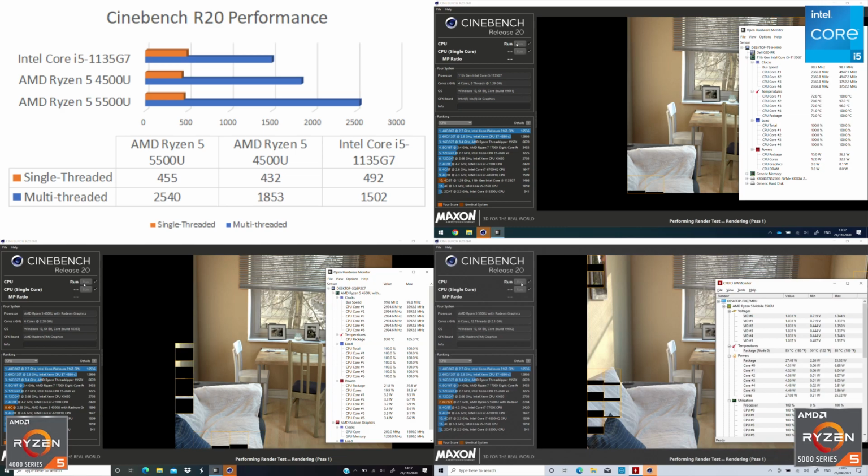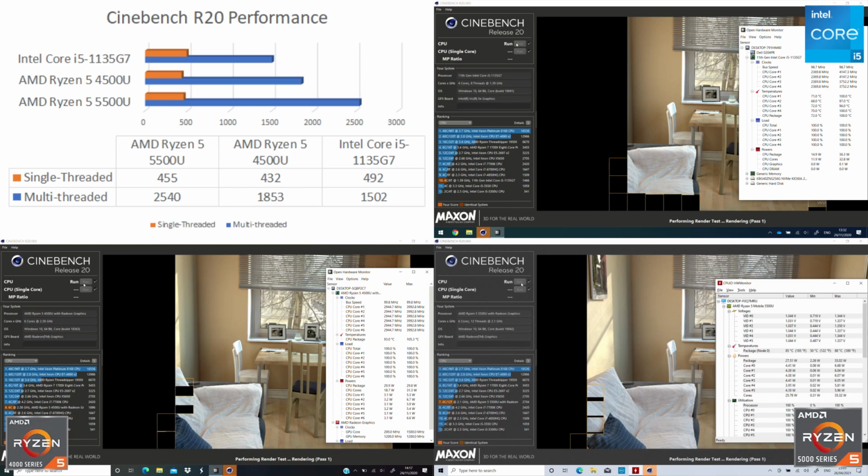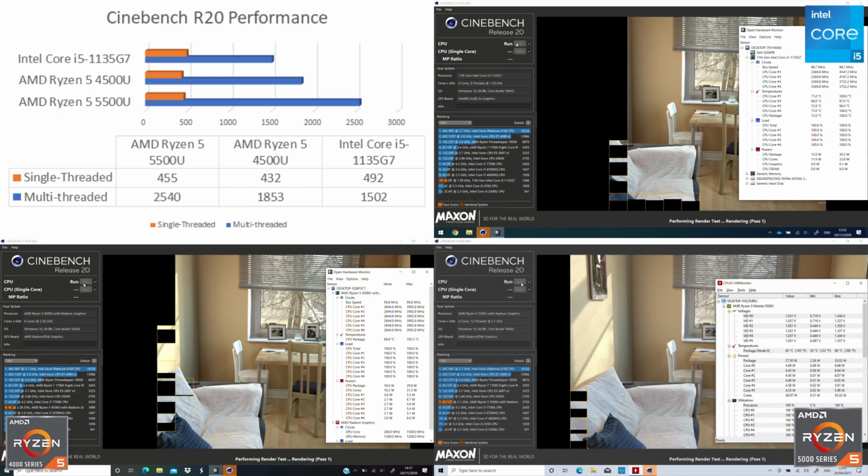It also gives around 37% performance increase over the older 4500U base chip, which, considering this is more or less the same processor with just an increase in core count and some minor improvements, but the same Zen 2 cores, is a pretty respectable increase in performance.